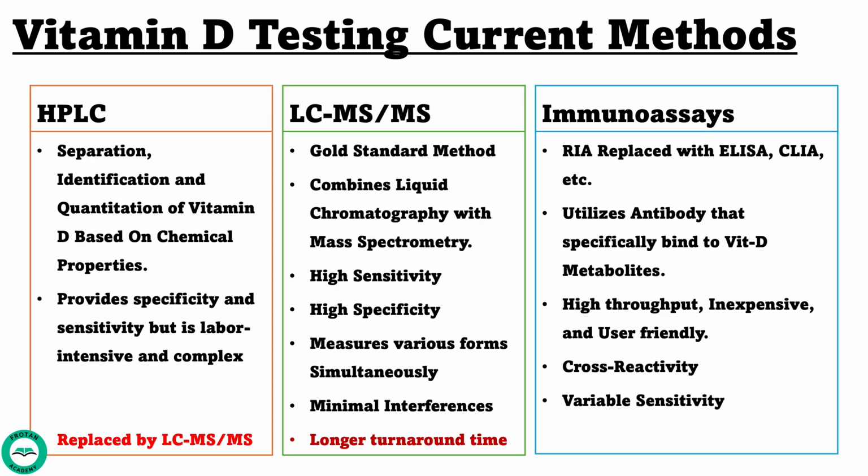HPLC is another chromatographic technique used to separate, identify, and quantify vitamin D metabolites. It involves passing a liquid sample through a column packed with a stationary phase where different vitamin D compounds are separated based on their chemical properties. The separated metabolites are then detected, often by ultraviolet absorption, and quantified. One of its primary advantages is its specificity, as it can differentiate between various vitamin D metabolites, including both D2 and D3 forms. Additionally, HPLC is highly sensitive, capable of detecting low metabolite concentrations, which makes it valuable in both research and certain clinical applications where precise measurements are essential.